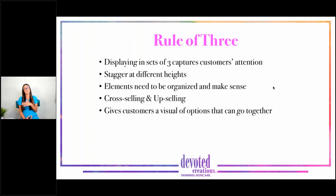And then lastly, it gives customers a visual that those options can go together. Like I said before, if they're just sitting on your shelf and you talk about them, they're not really going to be able to visualize everything working together until they see it in front of them. So you eliminate that wonder by already creating it and putting it on the counter. That way they see it, they can visualize it right away, and they can see that they actually do go together instead of wondering for a little bit while you're explaining it.